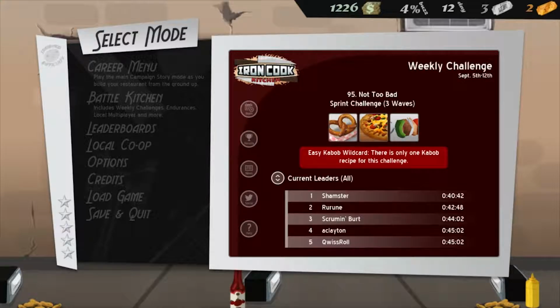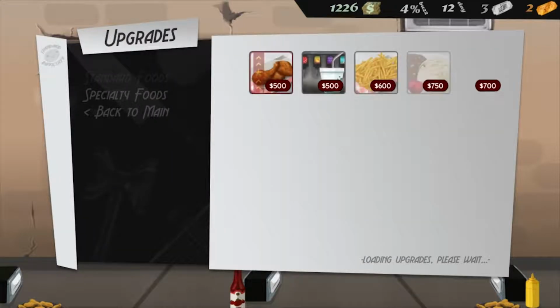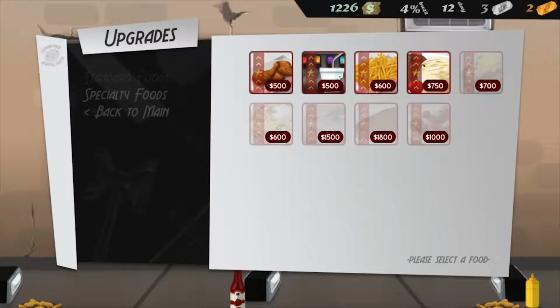So, I have been playing a little bit in my off time, and I'm just going to show you what I've done, because I did earn quite a bit of money, and I was just having a look at some things, and I decided it was probably a good idea to upgrade some of my foods.